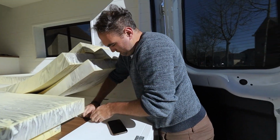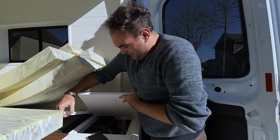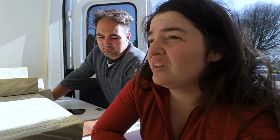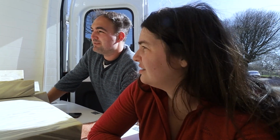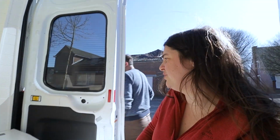Just doing a quick check to see if there are any obvious issues or leaks. It doesn't seem like it at the moment. It literally looks the exact same way it did when we left it. Yeah, with a sprinkle of dust and a bit of stale smell, but nothing bad. I'm pleasantly surprised because I was getting really nervous.